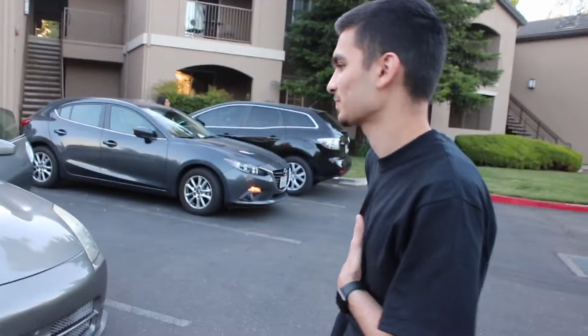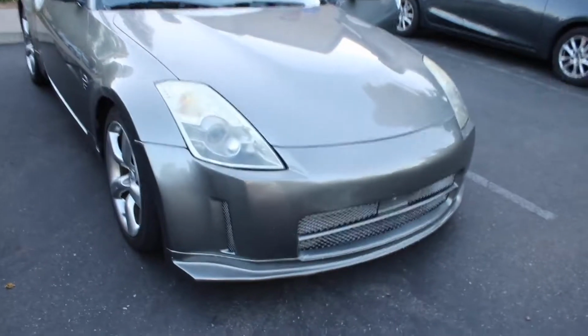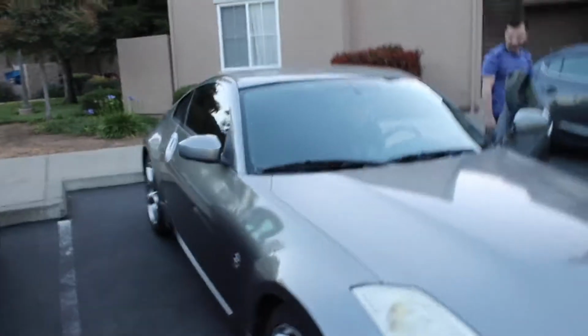So you just gave him the Mazda, right? Yeah, that's it. It's just a full out trade. 68K miles. 68,000 miles, guys. But it is salvageable. Which side got hit? It's the left fender and the door. That part looks OEM, so that's pretty good. Yeah, the doors, that's it.